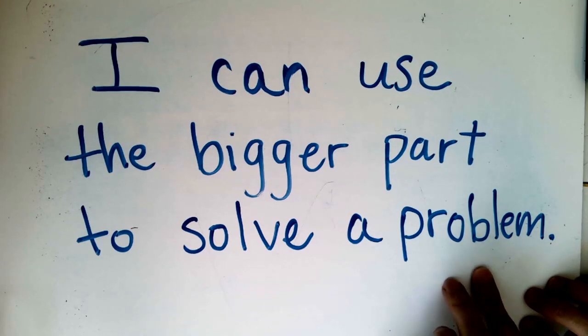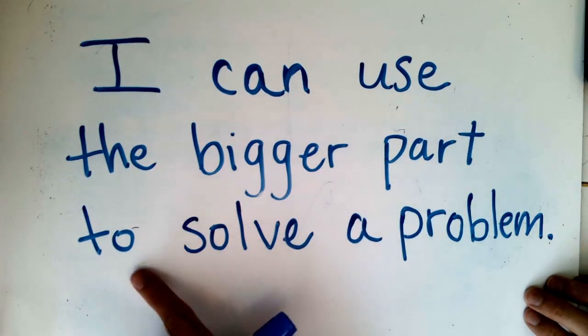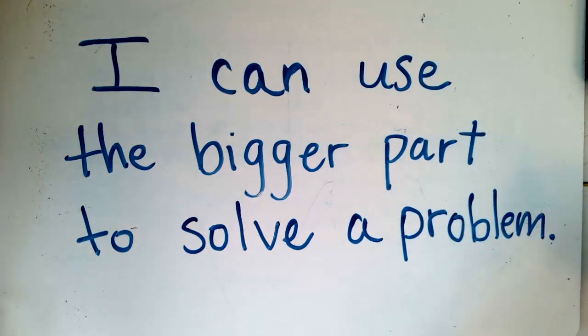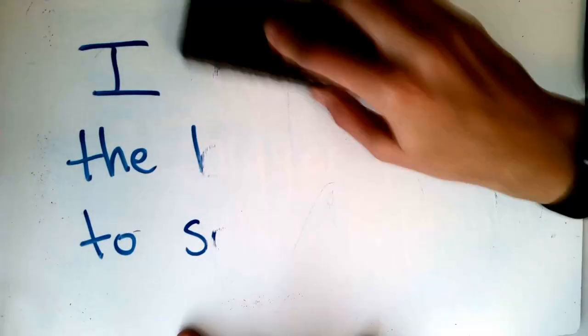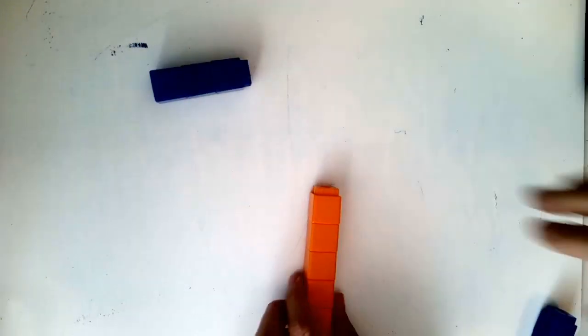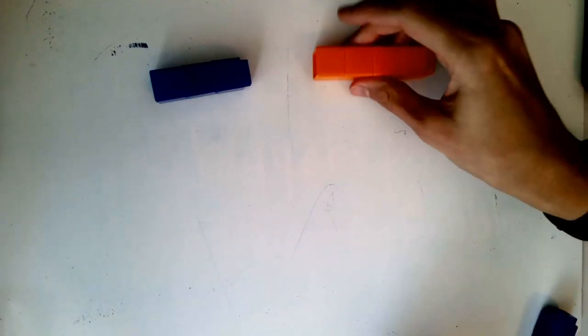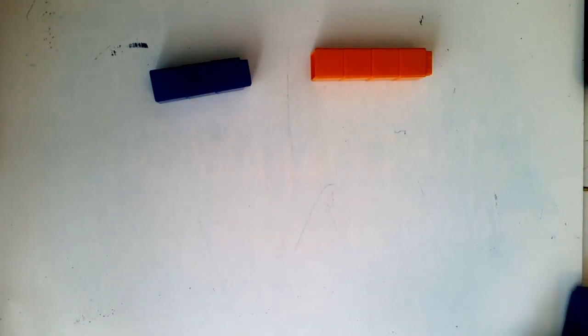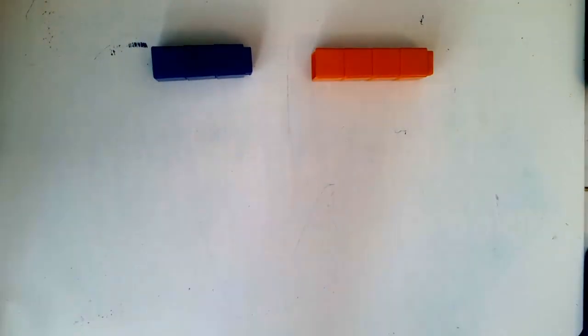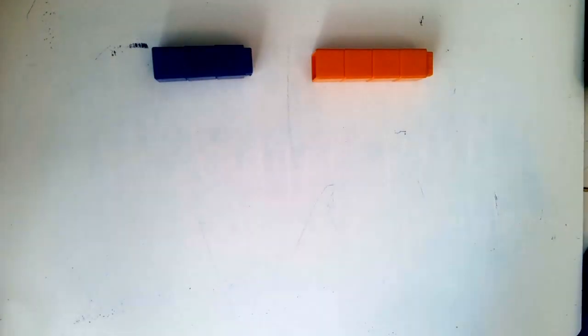Interesting. So we've been working a lot with counting on. So that's what it's kind of saying. I can use the bigger part to count on so that we can solve a math problem. Okay? All right, so let's try it out. With your cubes, boys and girls, I want you to show me 3 of one color and 4 of another color, please. I have 3 blue and 4 orange. You should have 3 of one color and 4 of another color. Okay.